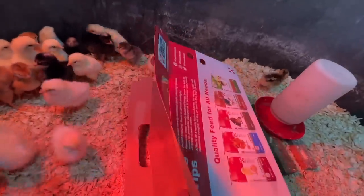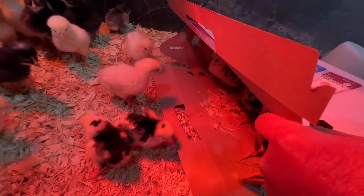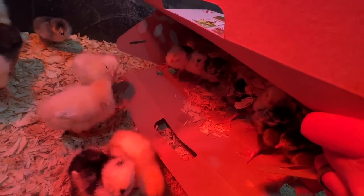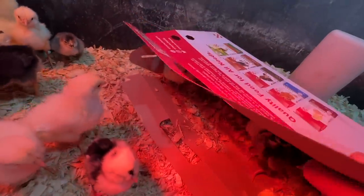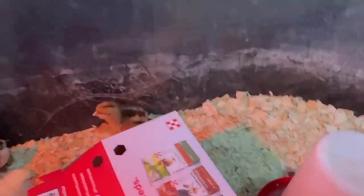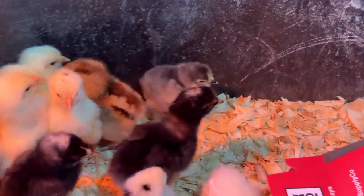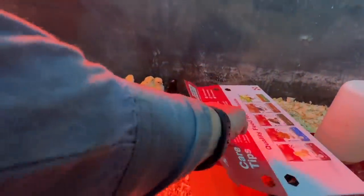Oh, he just ran in there. What was in there? Come on, you little guys. Like, I don't want to get out of there. There's the one that was born last night. Looks like a game hen. Look at them. They're like, oh yeah, this is fun.